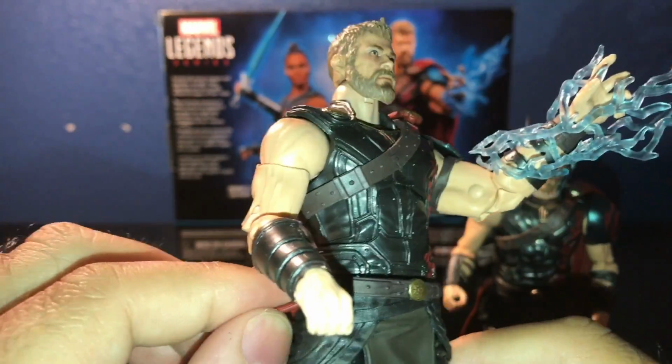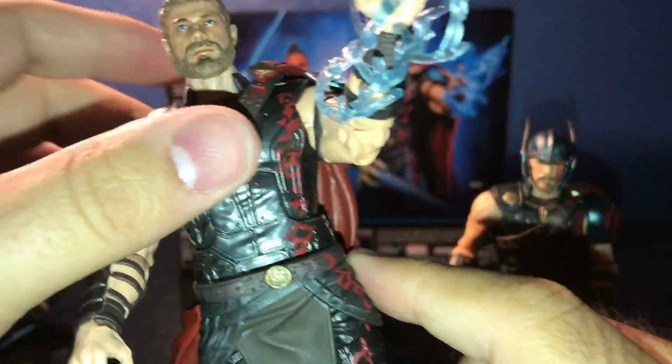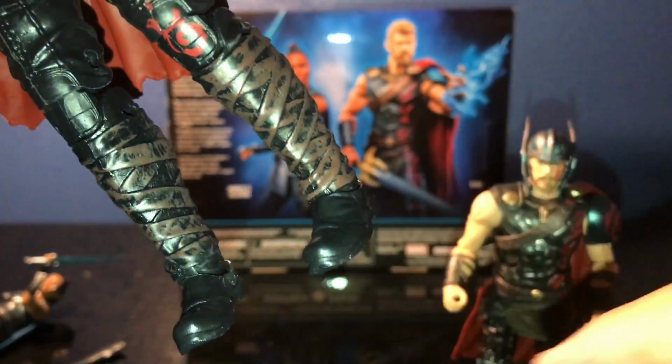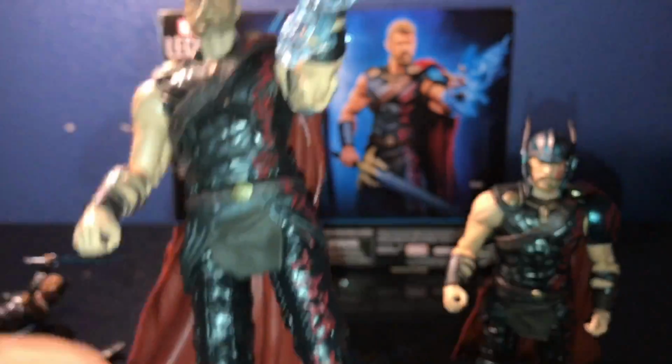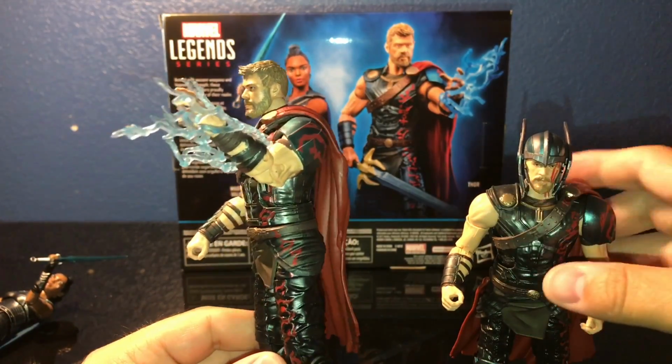The cape on this one, however, this side little clip doesn't want to pop in and stay in. This ankle in particular was really difficult to get to shift and move around, so it was tough to get him to stand. It took some working with, and I'll be very careful. You don't want to break it.